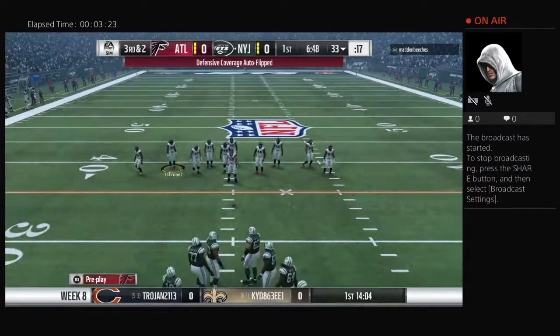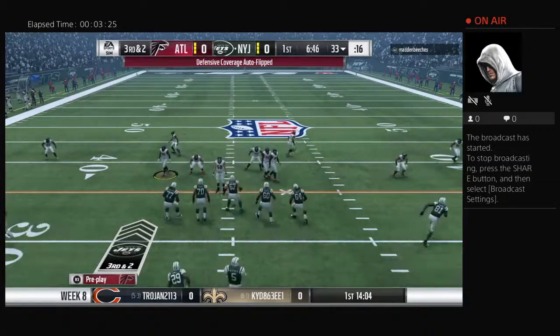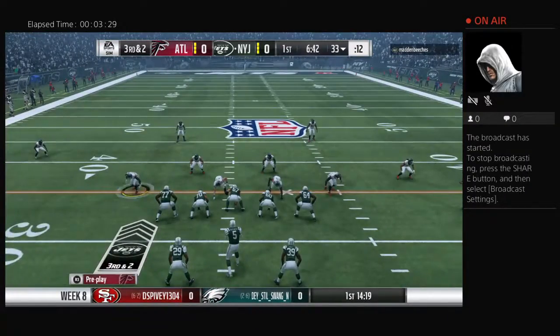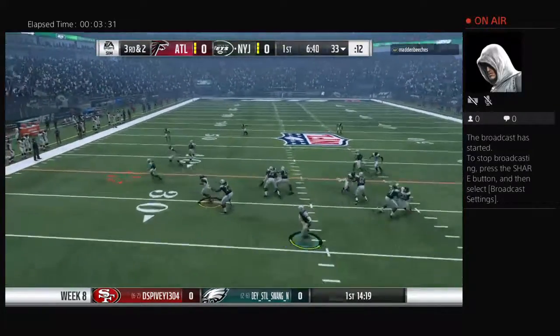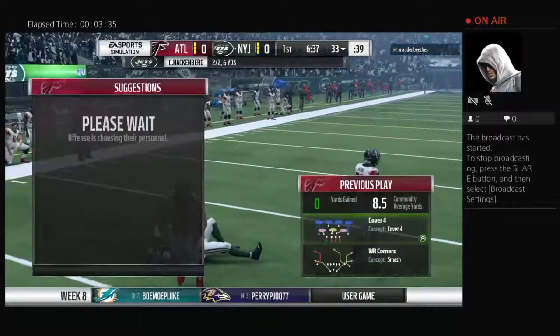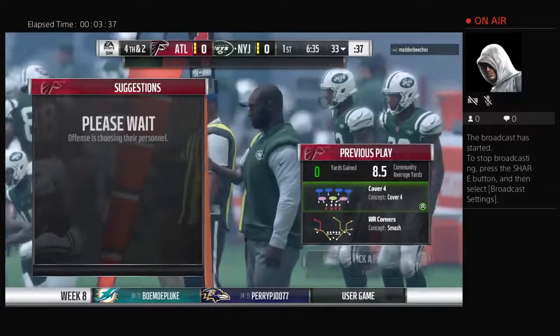An early test, 2 plays in. This is 3rd and 2. Here we go now. From the gun, Hackenberg dumps off to Powell. Nothing doing on that one, and it'll be 4th down.